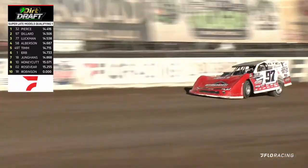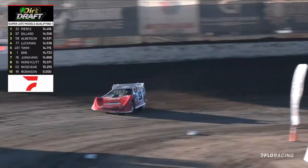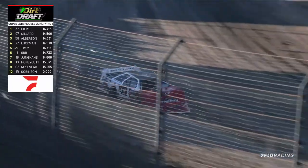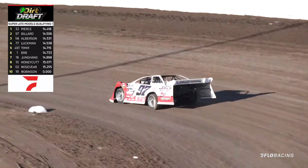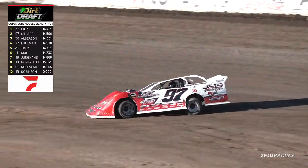Second lap's a little better. Third quick, 1:4.538. Second lap time for Garrett Alberson, he now goes third quick with a 1:4.531. And Cade Dillard's second lap, not quite as good. He'll still be second quick with a 1:4.506. This Group A is pretty loaded tonight. Bobby Pierce, Cade Dillard, Garrett Alberson, your top three cars after nine qualifiers.